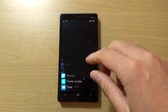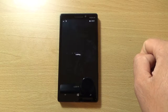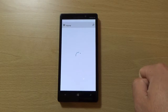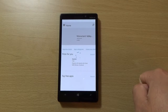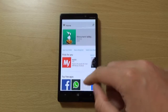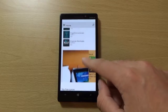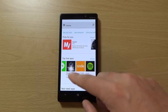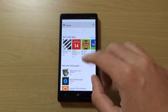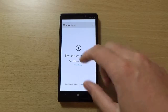I don't think the store's changed much, but I have noticed this other thing here, the store beta. Probably going to eventually replace the old store here. So we can see it looks a lot cleaner here, and it's less dark and drab. I hear a lot of that from some friends who don't like Windows Phone, basically saying that the store always looked kind of dark and drab. So they're obviously going with a much lighter theme here, and it does look very clean actually.